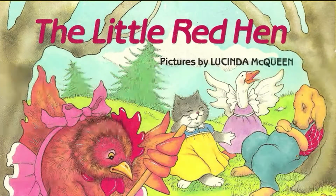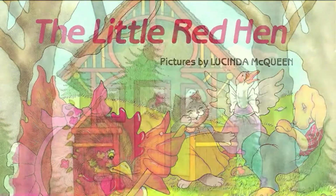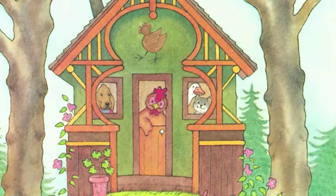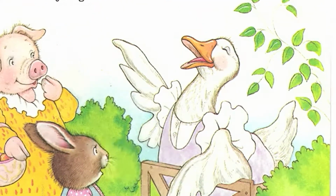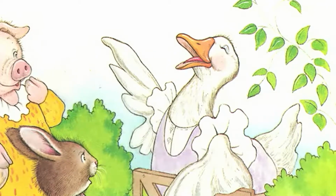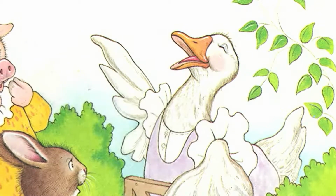The Little Red Hen. Pictures by Lucinda McQueen. Once upon a time, there was a little red hen who shared her tiny cottage with a goose and a cat and a dog. The goose was a gossip. That means she talked a lot about what others are doing. She chatted and talked with the neighbors all day long.